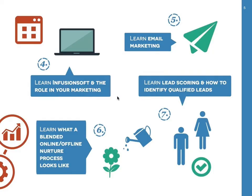You need to learn Infusionsoft. It's a very powerful software. It's not the only one, but there are other ones, and that's important to using your system. You need to learn email marketing fundamentals: subject line, how the email should look, when it should come, what time, what day, all these sorts of things.